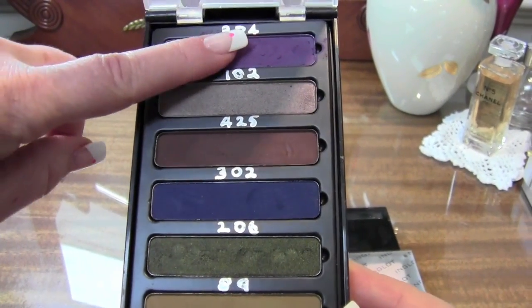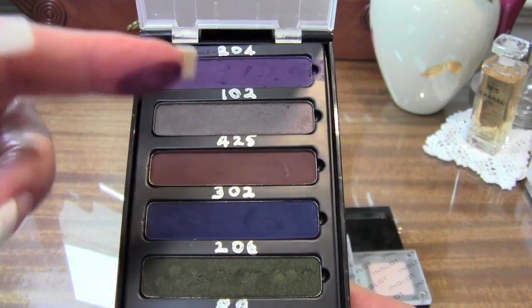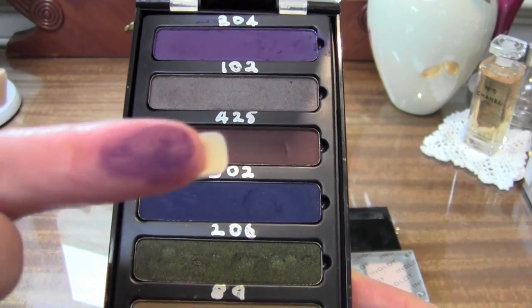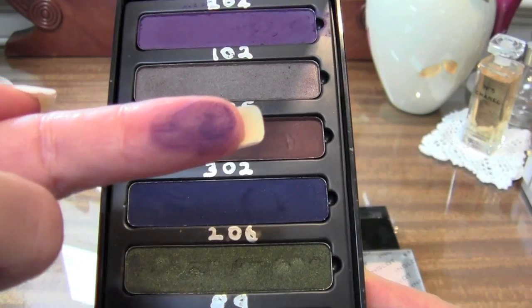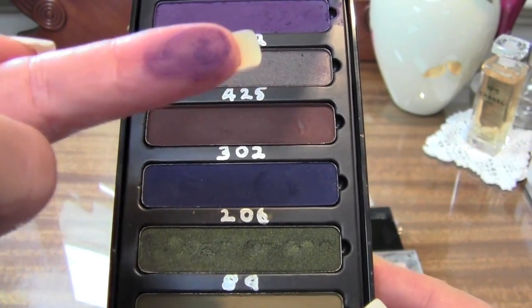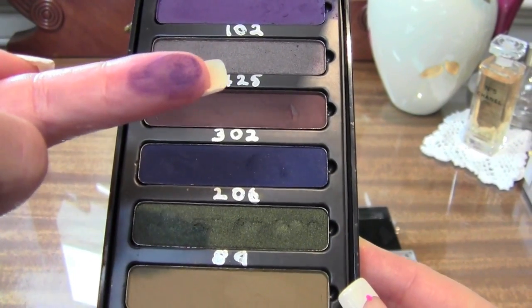The first one is this number 204. This beautiful purple shade. Isn't that gorgeous? They're so pigmented. You just sort of rub your finger across. Now, if you're going to see a little blotching on my finger, guys, just remember that I'm constantly cleaning my finger in between showing you. So that's what you're going to be seeing, as opposed to the shadows being blotchy. They're not. Absolutely gorgeous, gorgeous shade.